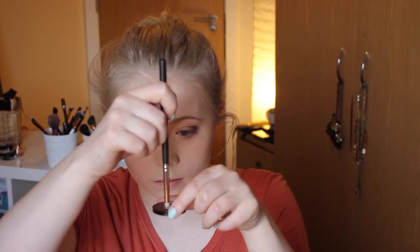So I'm just using an angled brush just to push it into my crease, and then I'm going to blend it out in a moment. To put it into the inner corners of my eyes, I'm just taking a pencil brush so I can get a little bit more precision, because I really want a lighter gap between the outer and inner corners of my eyes. So I'm just using this small pencil brush just to put it exactly where I want it.